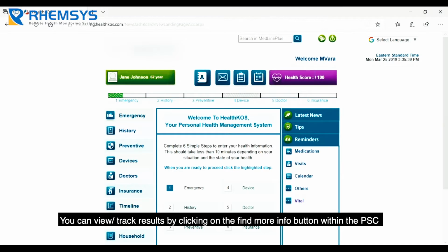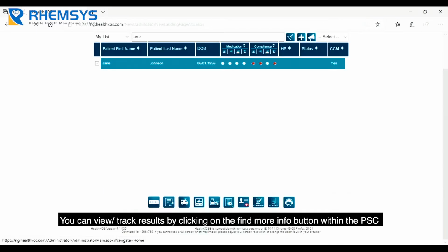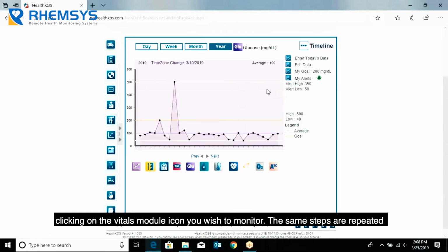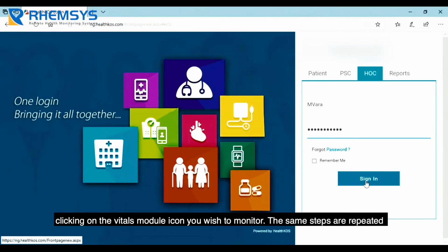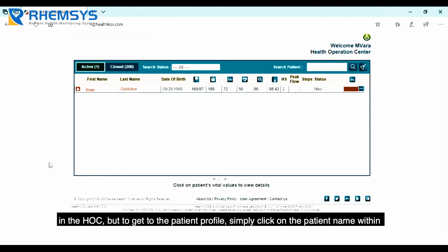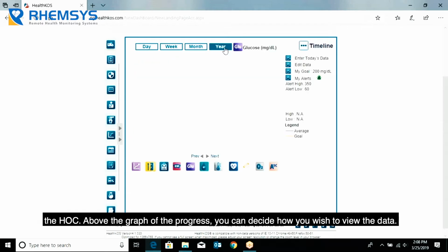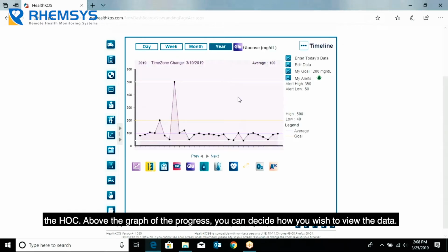You can view track results by clicking on the More Info button within the PSC module. From the patient profile, click on the graph icon on the far left, and finally, click on the Vitals module icon you wish to monitor. The same steps are repeated in the HOC, but to get to the patient profile, simply click on the patient name within the HOC. Above the graph of the progress, you can decide how you wish to view the data.